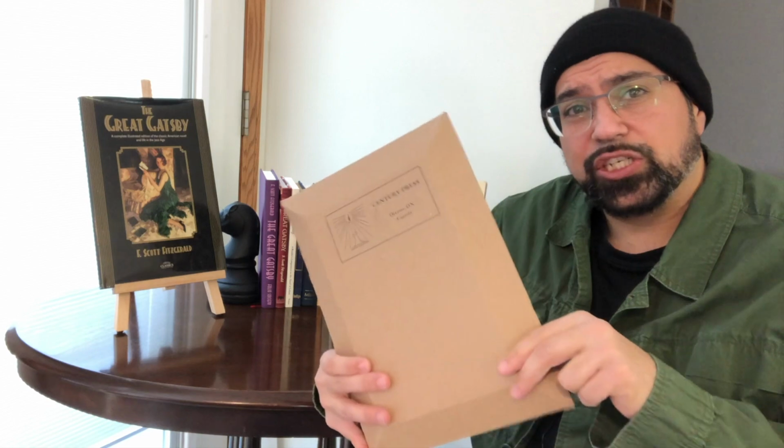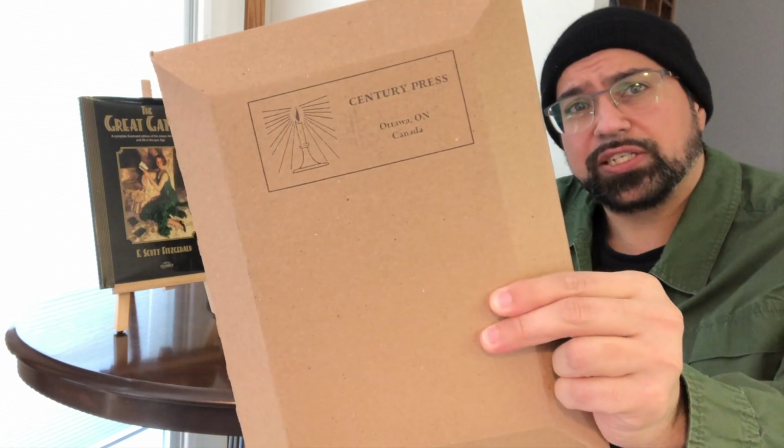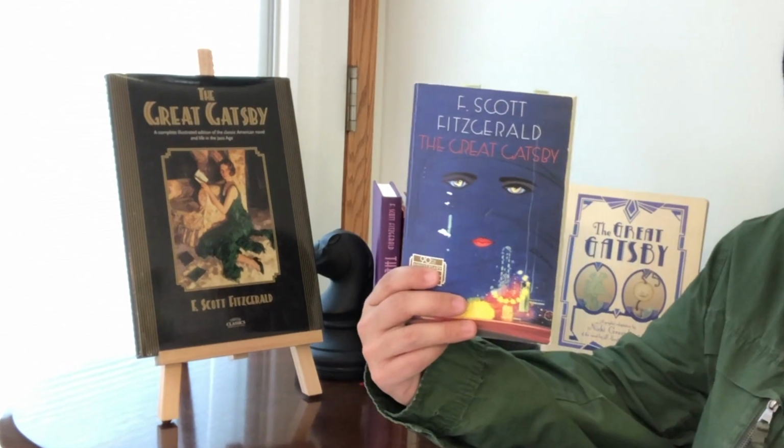So I got this package here from Century Press. It happens to be a copy of a book I'm very familiar with, The Great Gatsby. As you can see behind me here, I've got lots of copies of Gatsby. There's the classic cover there.